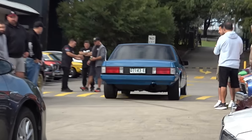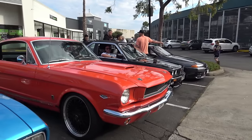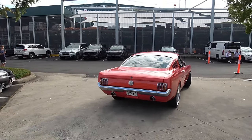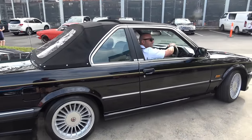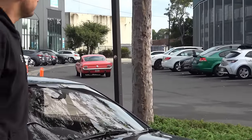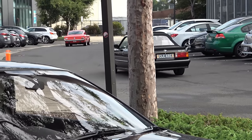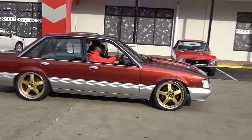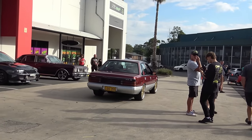Nice XE rolled in. That beautiful blue colour. As we have a listen to this, Mustang GT taken off. And the BMW's going as well. Beautiful. Very nice indeed. They get that magic Commodore we filmed earlier. Sounds beautiful, the Calais 5 litre. Nice.